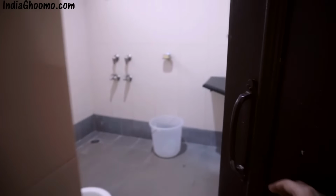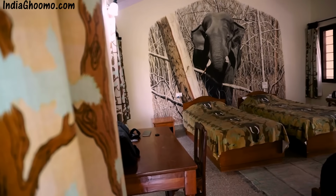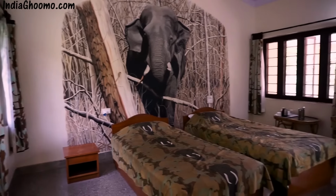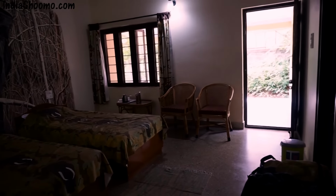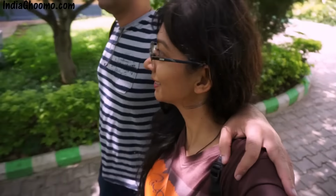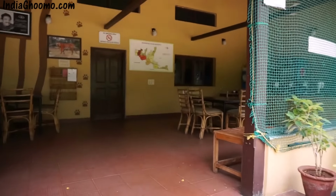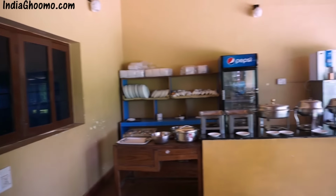The bathroom was very basic but clean. Overall, a decent room. So we quickly unpacked and went to the Pugmark restaurant for breakfast and tea. Pugmark restaurant is a common restaurant open for day visitors.